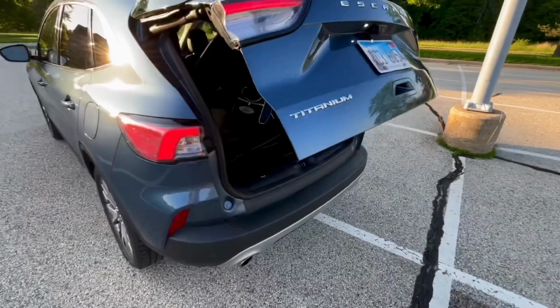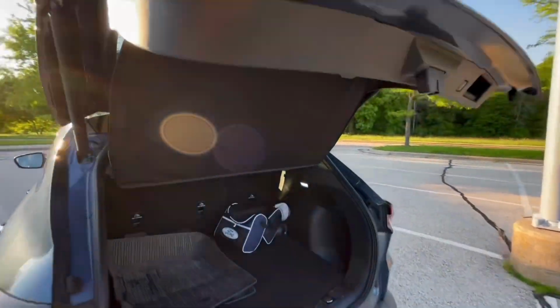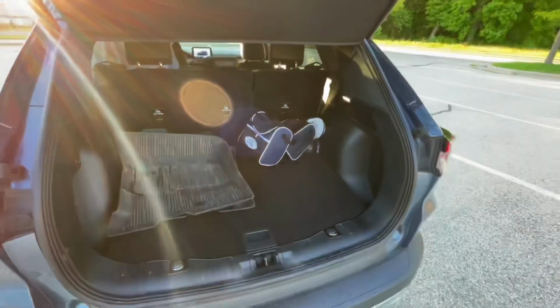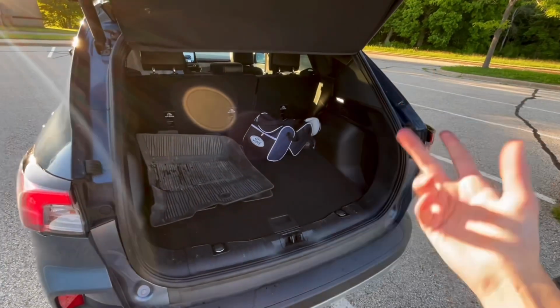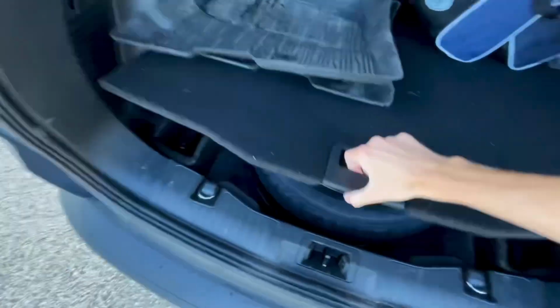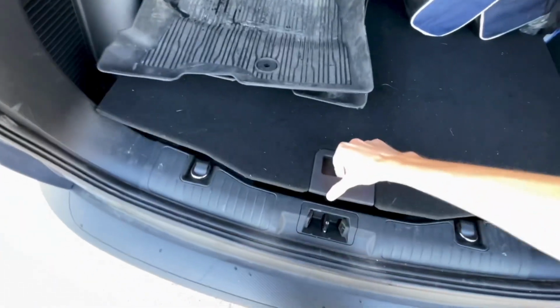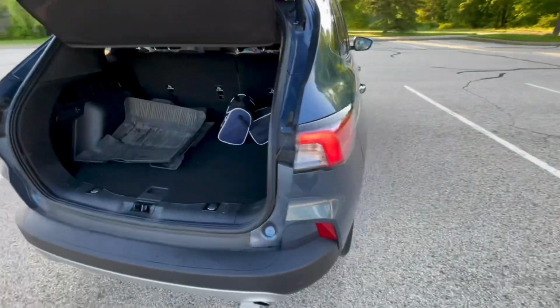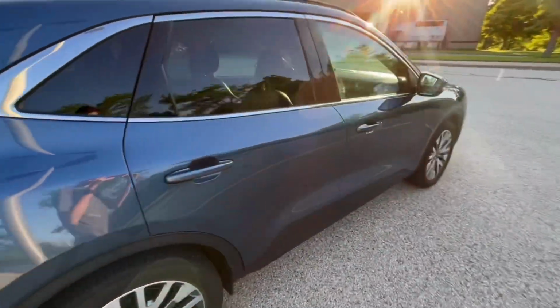Power trunk. You've got that cargo liner or the cargo shade that we saw on the window sticker. Might have to snag that for my personal unit, my red Escape. And then we've got our floor liners. Shockingly enough, spare tire underneath the cargo floor as well. Kind of rare to see those on hybrids just because sometimes batteries do intrude there.